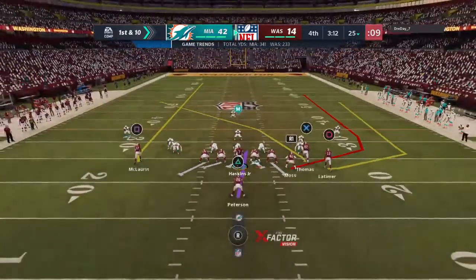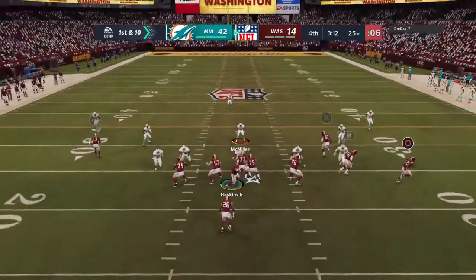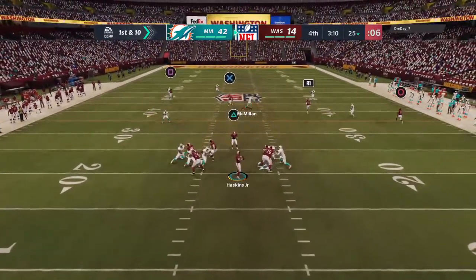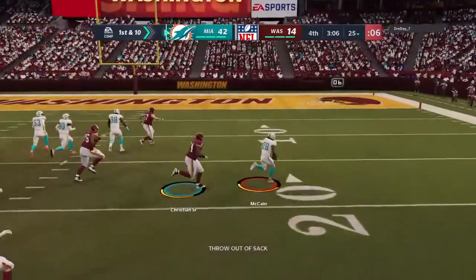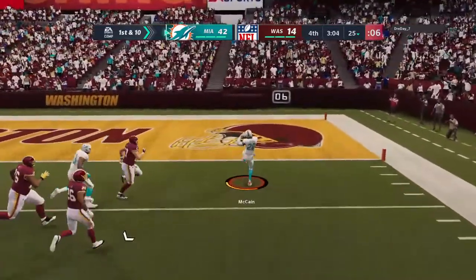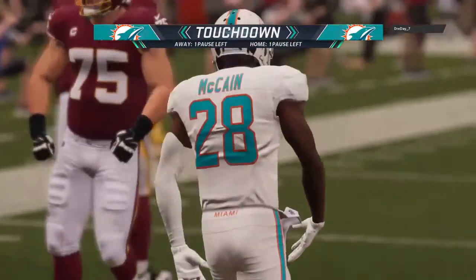The Washington offense at the line and ready to roll. And last time out, they went for it on fourth down, turned it over, gave them great field position, which turned into 6 points, so they've got to recover here. And his pass is intercepted for the fourth time today. Picked off by Bobby McCain, and he will bring it back. It's a pick six for the Dolphins.